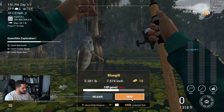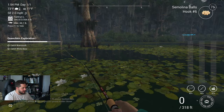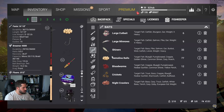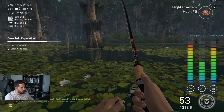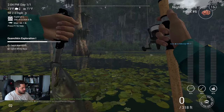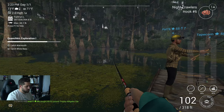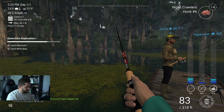You're not a freaking shiner. Dummy. That shiner? Shiner! Boom, boom, boom. Got that one done. No more semolina balls needed. Whoa! Goodness gracious. This thing's fighting. I thought he was gonna break my line when we first got him. It's a freaking bowfin. Are you kidding me? Good God, you stinking bowfin. Whoa, got something.